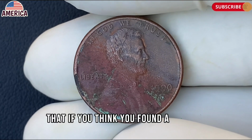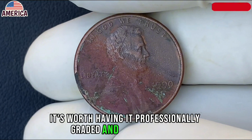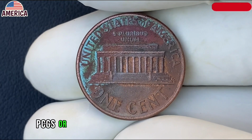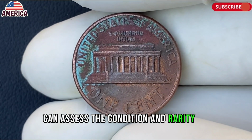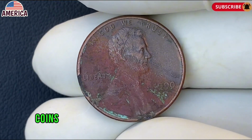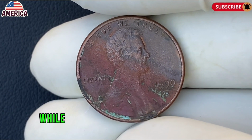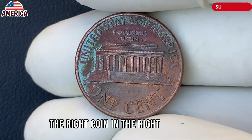If you think you found a rare or valuable 1990 penny, it's worth having it professionally graded and authenticated. Coin grading services like the Professional Coin Grading Service, PCGS, or Numismatic Guarantee Company, NGC, can assess the condition and rarity of your coin, giving you a clear idea of its potential value. Coins that receive high grades from these services are highly sought after by collectors and can fetch impressive prices at auctions.